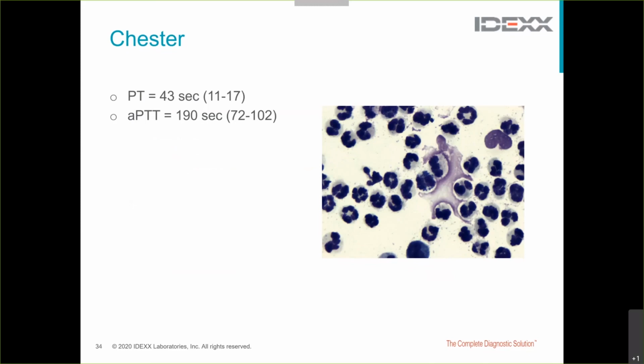So the concern in this case was that his thrombocytopenia could be immune mediated, but we were concerned that he was going into DIC with this. This is his abdominal fluid here. I think we could safely say these are not happy neutrophils. They're all looking pretty degenerate.